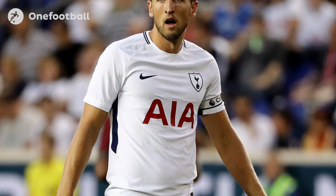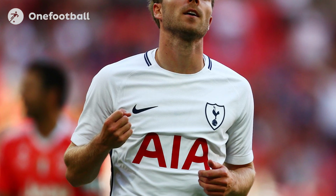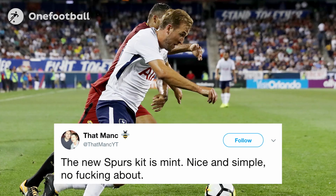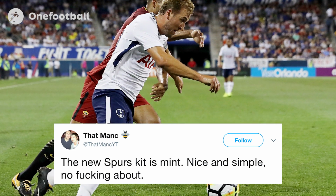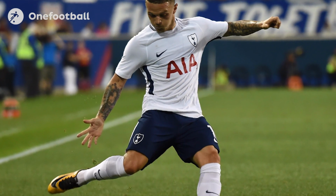Nike make their debut for Spurs with this minimal design that just misses out on the top 5. So minimal in fact, there's almost nothing to comment on the shirt. The blue stripe running down the underside of the arm recalls their 2008-9 shirt, and with the AIA logo in red on the front, it looks pretty cool.